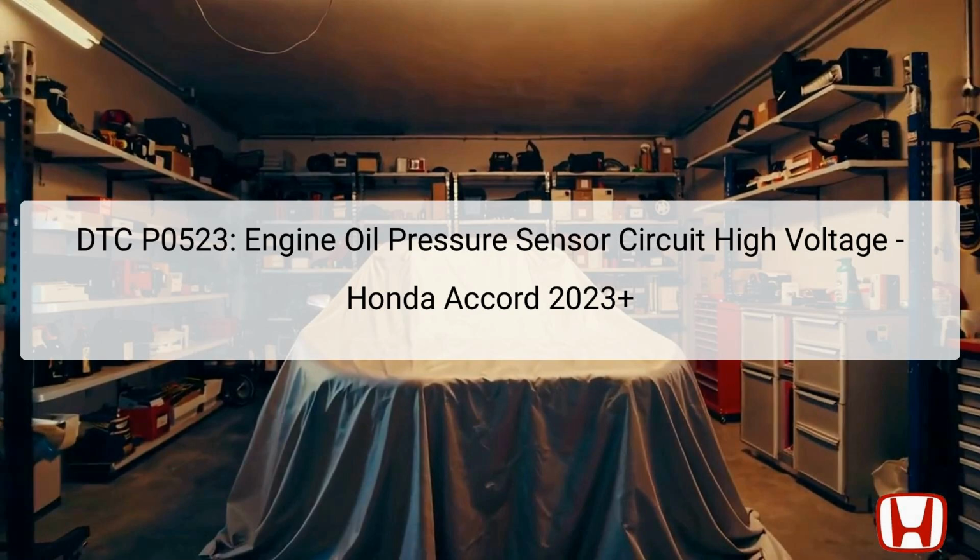When the voltage is detected to be higher than expected, it may result from a variety of issues, including sensor failure or wiring problems. By following the diagnostic steps outlined in this guide, you can accurately identify and resolve the problem, restoring normal function to the engine lubrication system.